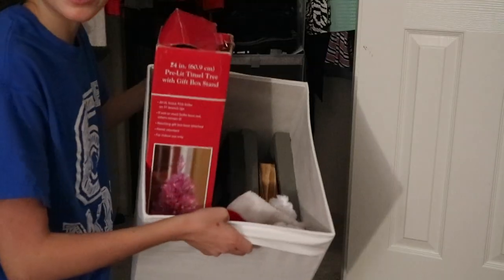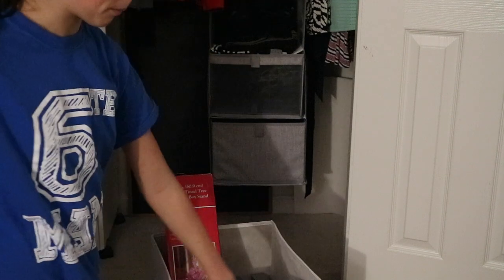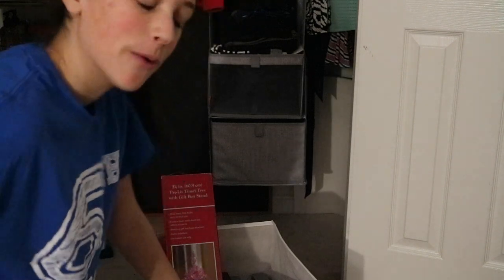All the signs that I have up on my bed are my Christmas signs. I would show you guys, but it's kind of messy, so I'm not going to. So I'm just gonna take them down and put them in this box right here, which looks really small, but it's really big. So here's my Christmas basket. I'm gonna put it up there, and I'm gonna put a little label on it so that I know that it is my Christmas basket, so when I need it next year, I can get it out.